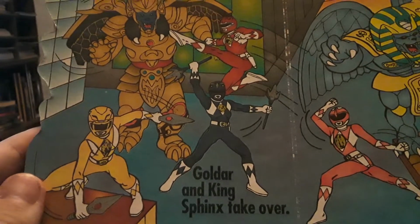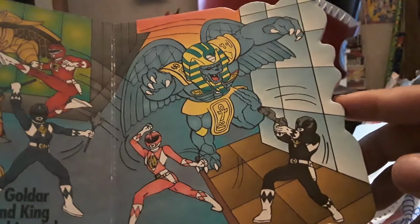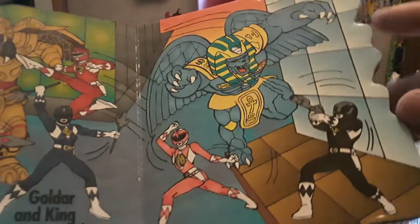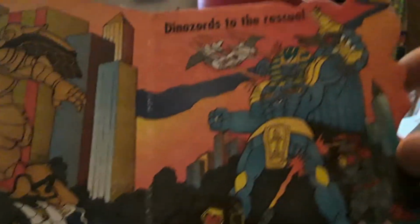Goldar and King Sphinx take over. Well, obviously, because Billy and Trini are just posing, and I don't know. Zack's not even aiming for him, unless that's supposed to be aiming for his face? Perspective's really weird with these stock photos. Dinozords to the rescue! The end.